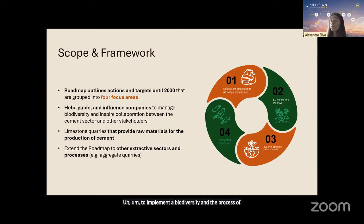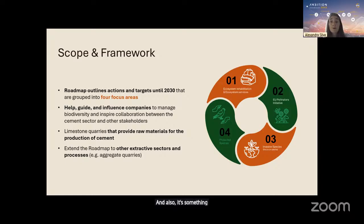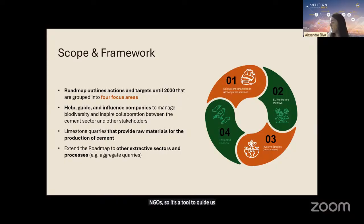The scope of the roadmap is limestone quarries that provide the raw materials for the production of cement. However, our members that also have the aggregate business can extend this roadmap to the aggregate sector, for example. So it's up to each company if they want to extend the roadmap to aggregate quarries.